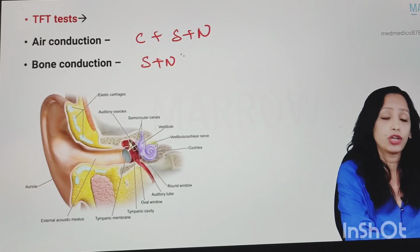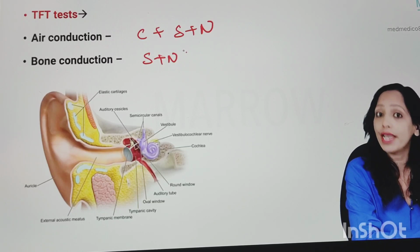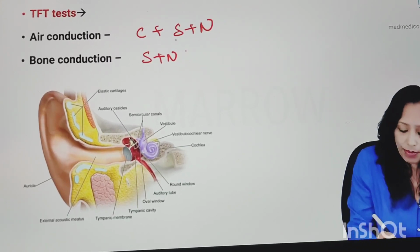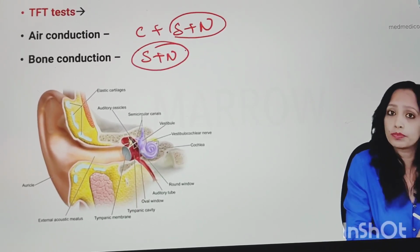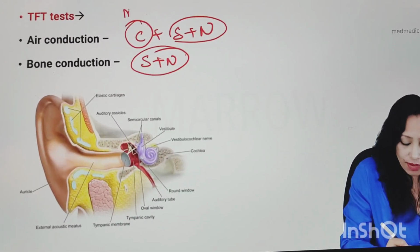Air conduction or bone conduction? In normal ears, will air conduction be better or bone conduction? Yes, very good. Air conduction will be better. Why will air conduction be better? Yes, the common pathway is the sensorineural pathway for both. In air conduction, we also have the conductive pathway. And the most important part of the conductive pathway is the middle ear.